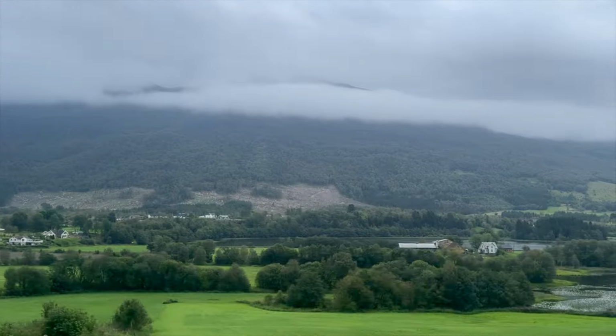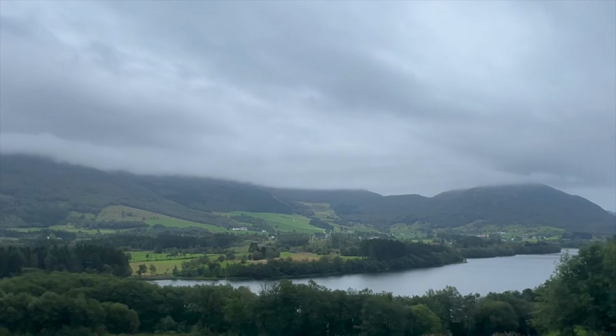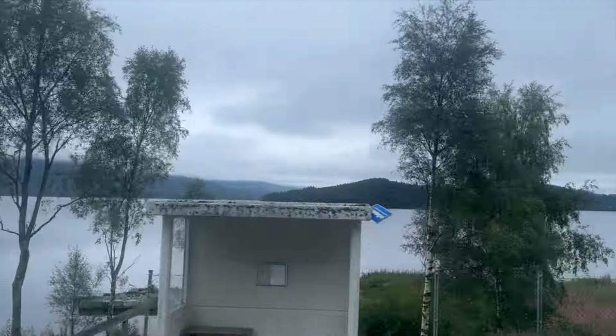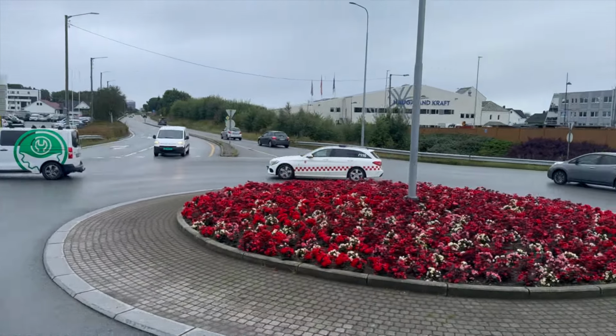Haugesund is a charming town on Norway's west coast, rich in history and natural beauty, established in 1855 and linked to Harald Fairhair, the first king of Norway. When we got back to town, we had the choice of walking around town or going back to the ship, and because it was raining, we headed back to the ship.